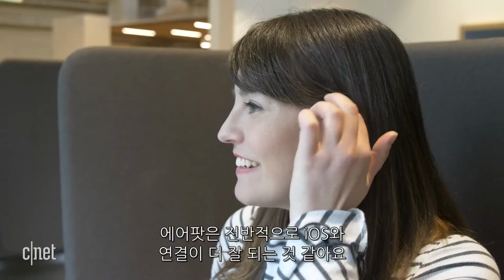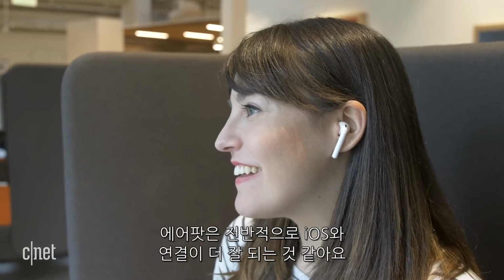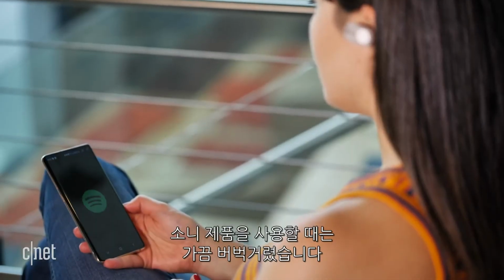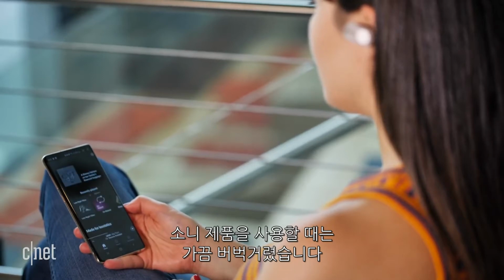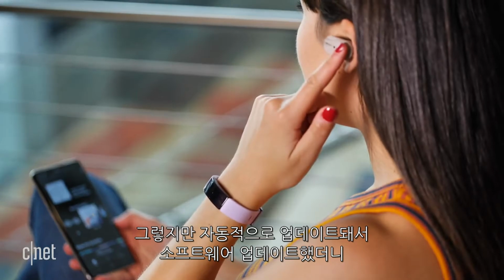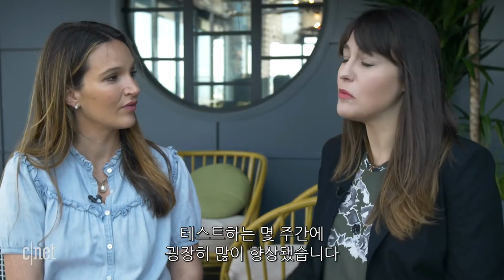I'm sorry, I think the AirPods have a little bit better connectivity overall with iOS. I experienced fewer dropouts all up. There were just a couple times when I was listening to the Sonys when they were doing a little bit of stuttering, but then I did a software update because they automatically keep releasing new updates, and they improved so much over the couple weeks that I was testing.